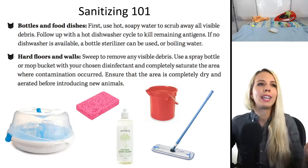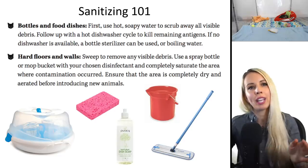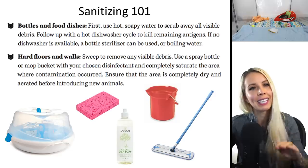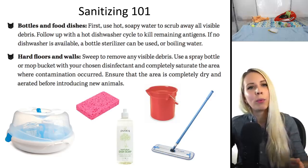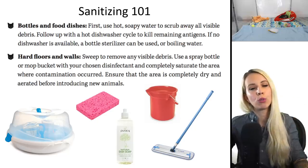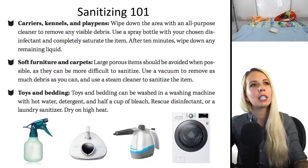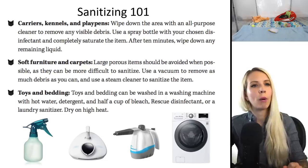Floors and walls, again, you're cleaning first. So clean any visible debris. You're never sanitizing on top of a pile of poop. Clean the poop, then sanitize. So use a broom, and then you can mop up the area with your chosen disinfectant. Carriers and playpens, clean the area first, make sure you remove any visible debris, and then use your spray bottle with your chosen disinfectant.